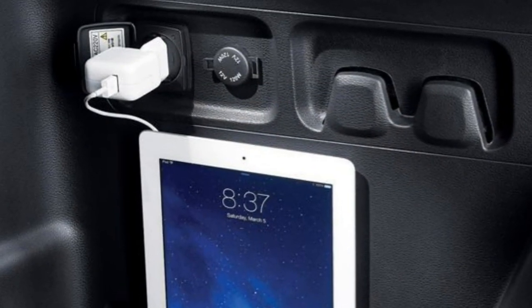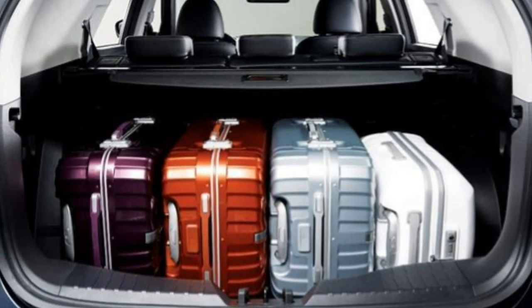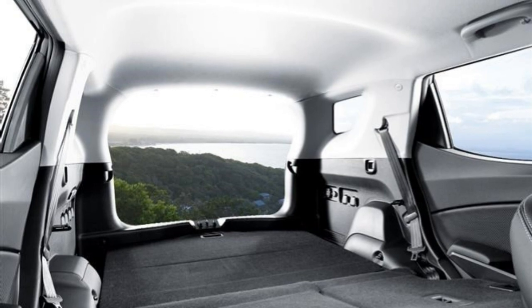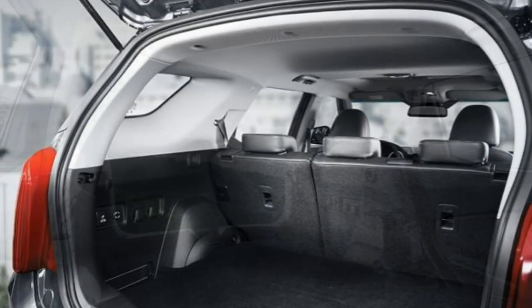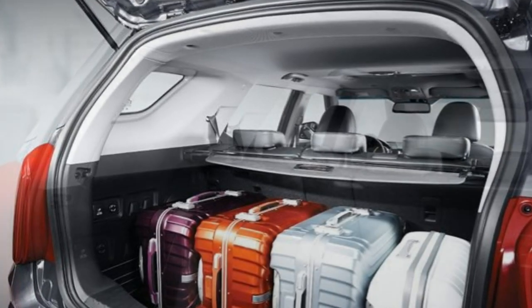You get dual front airbags, plus side curtain and a driver's knee airbag. Other items include front seatbelt pretensioners, electronic stability program, active rollover protection, ABS with electronic brake force distribution, and doors that automatically lock when you're on the move.